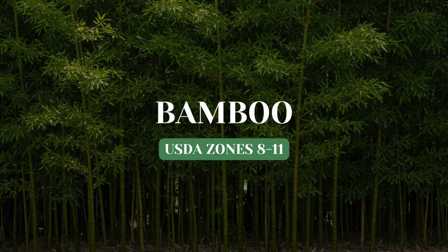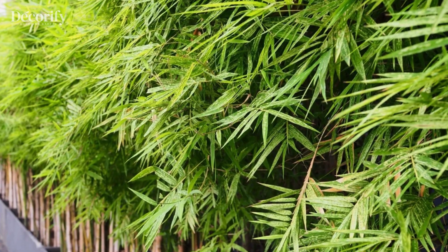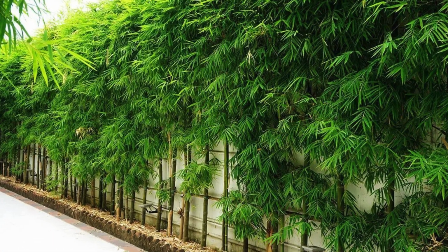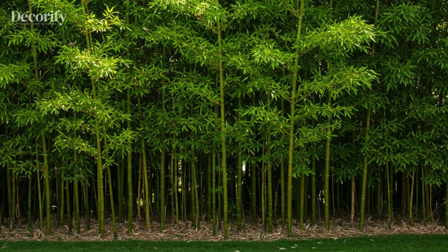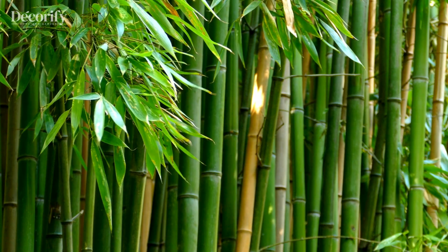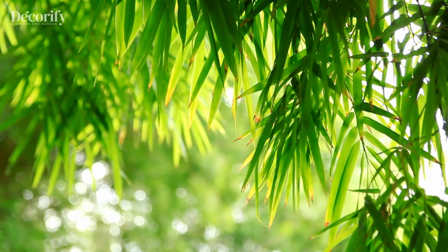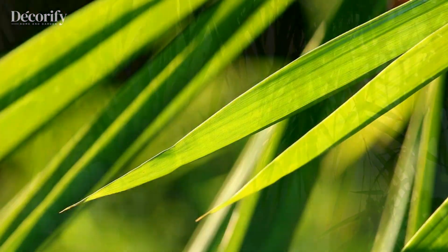First up is clumping bamboo. But before you panic, we're not talking about the aggressive spreading type. Clumping bamboo, like Bambusa multiplex, is a non-invasive variety that grows quickly and tall, perfect for fences. Within just a couple of years, you can have a living green wall that sways gently in the breeze. It loves warm climates and thrives in USDA zones 8 to 11. It can reach 12 to 20 feet tall, giving you that instant privacy you've been dreaming of.